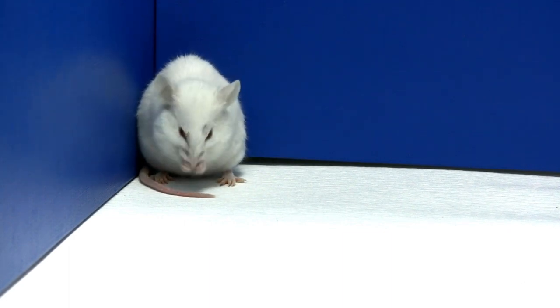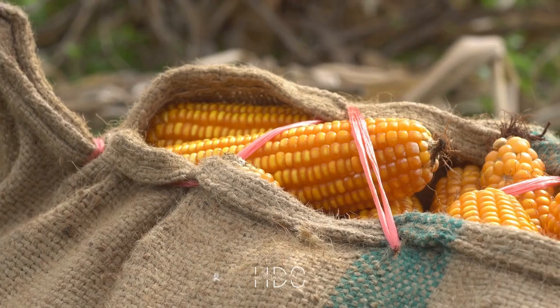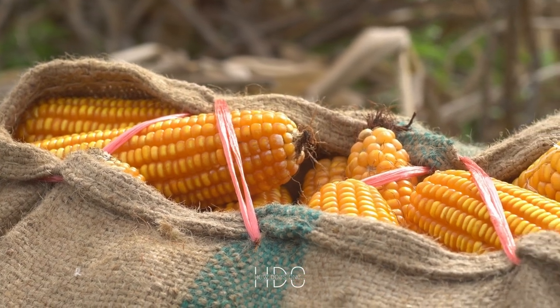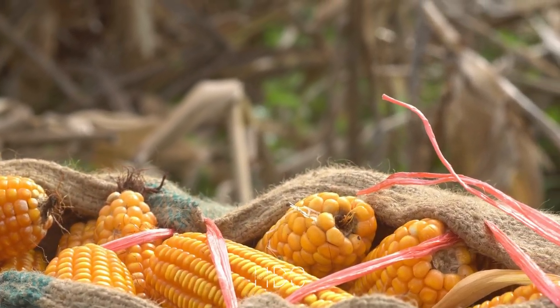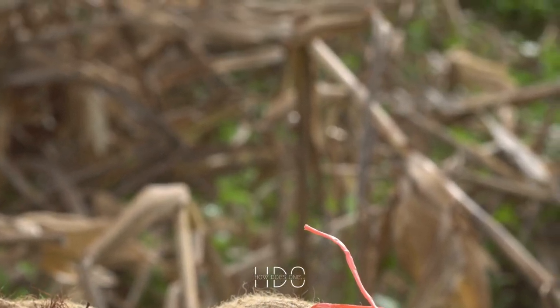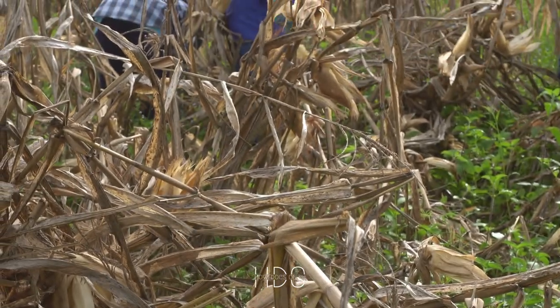Habitat. Mice are found in a variety of habitats, including homes, fields, and forests, while corn is typically grown in fields or gardens. Behavior. Mice are agile and active, and they are known for their ability to climb and run. Corn is a stationary plant, and does not exhibit any movement or behavior.